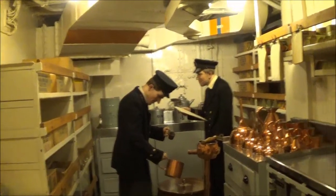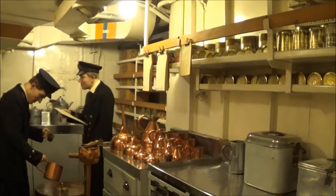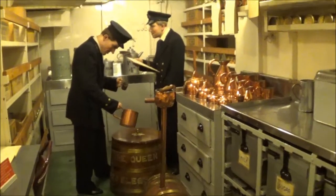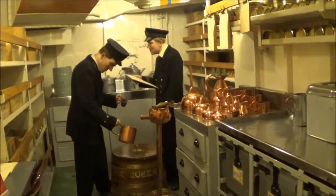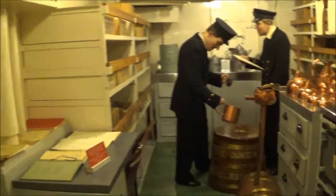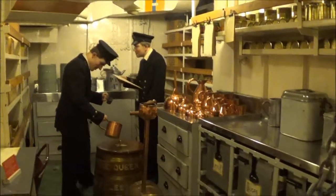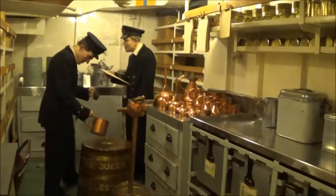Oh, what is this? I wonder. It's got prunes and coffee and the Queen God Bless or something. Oh, them barrels, it just makes me think of rum. But I don't know, I could be completely wrong. I have no idea what that is. Provision issue room. Alright. So it could involve rum. Possibly.